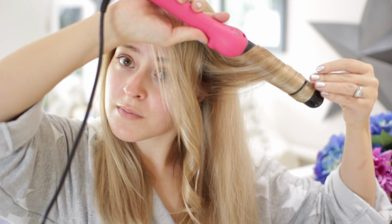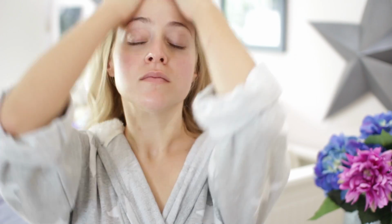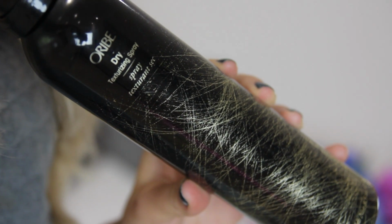And we don't need to be too precise here because we're actually going to be tying the hair kind of half up. You will see in a minute. Once I've done that, I'm going to run my hands through my hair just to loosen up those curls and use a little bit of my Orbay dry texturizing spray.